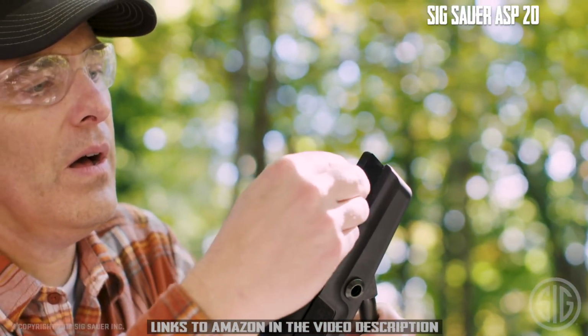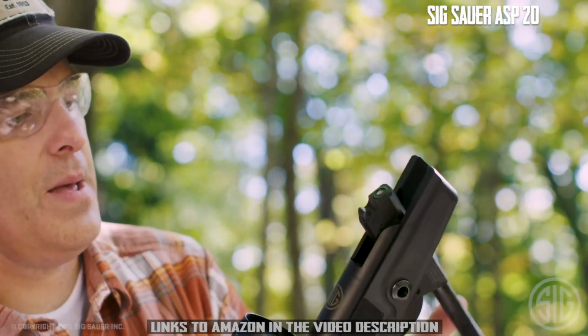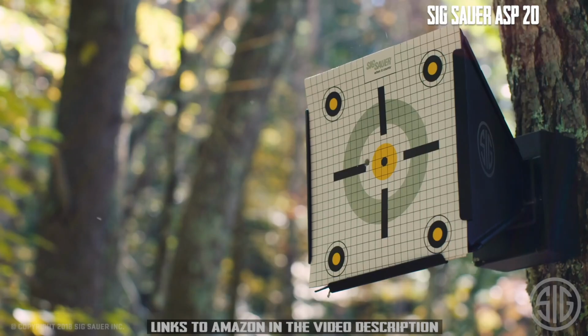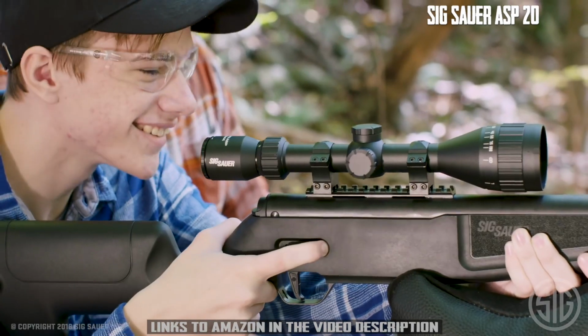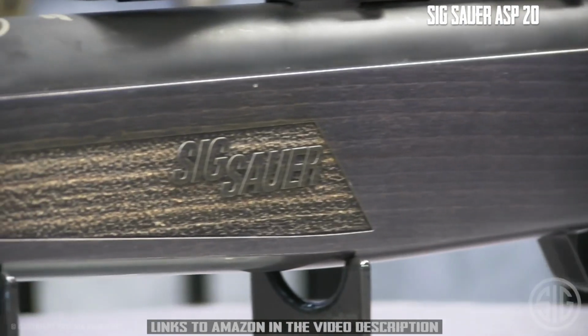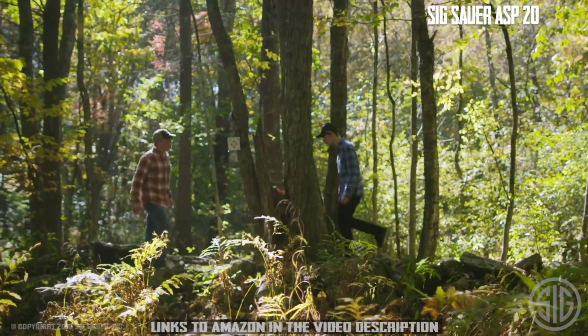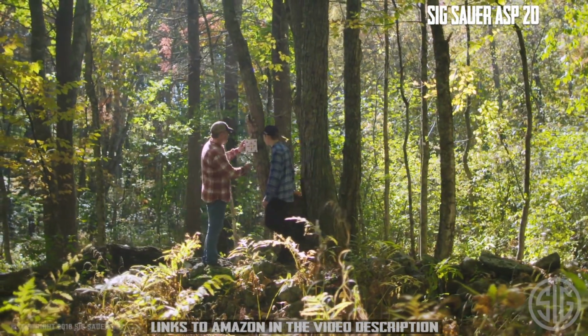Take the ASP20, our newest break barrel rifle. It's the world's first collaborative effort between the finest airgun engineers and the finest firearm engineers in the world. They infused this gun with firearm technology. The result is that we feel we made the very best break barrel rifle on the market.